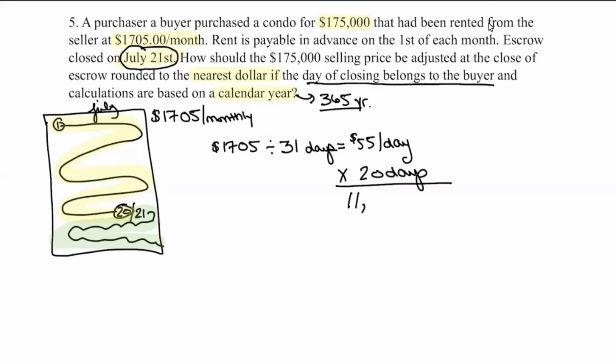That's 11,000. Let's fix that. Boop. I'm sorry, no, bad. That was me. I put 11,000. That wasn't you. Okay. So that's $1,100 of rent that needs to go to the buyer. Right.